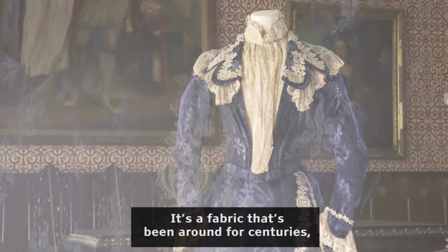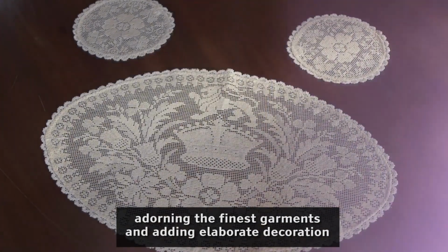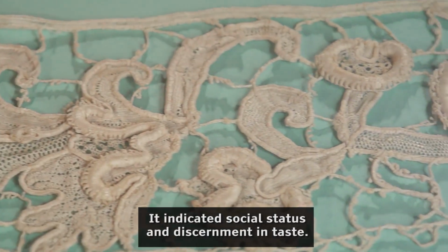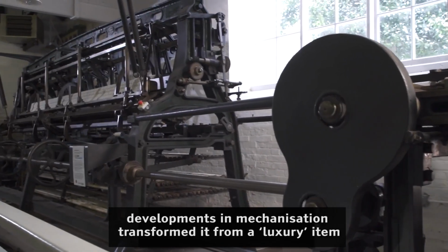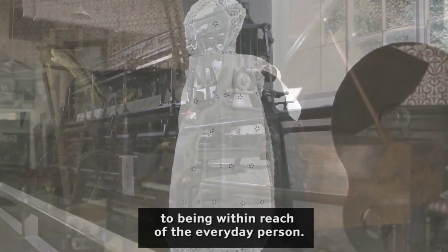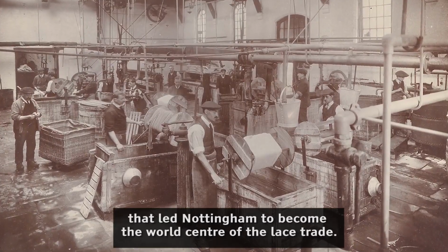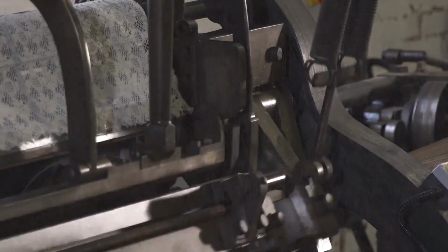It's a fabric that has been around for centuries, adorning the finest garments and adding elaborate decoration to quality furnishings. It indicated social status and discernment in taste. But from the late 18th century, developments in mechanisation transformed it from a luxury item to being within reach of the everyday person. And it was this revolution that led Nottingham to become the world's centre of the lace trade.